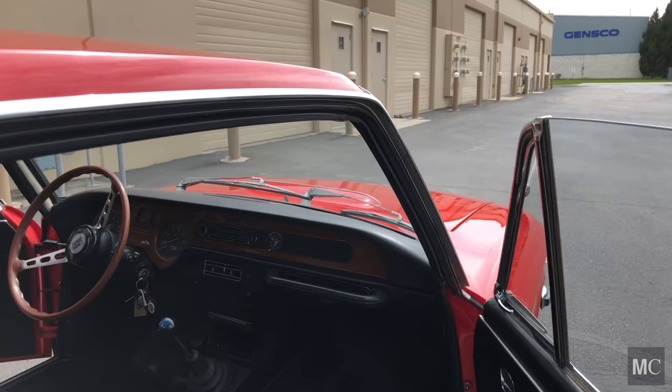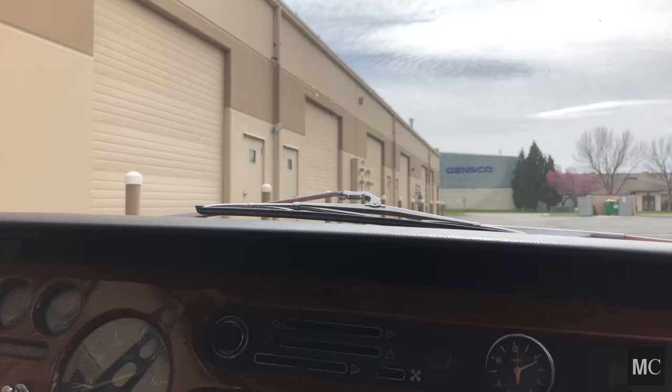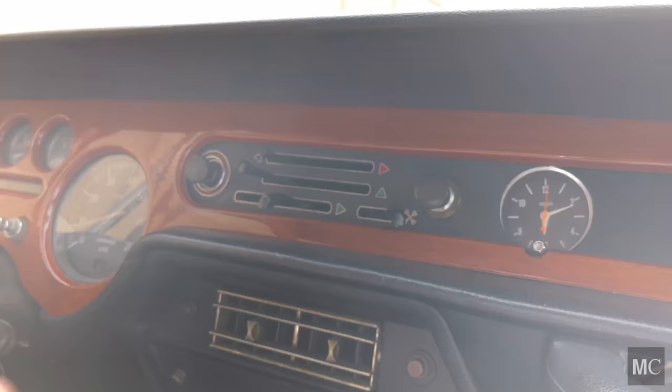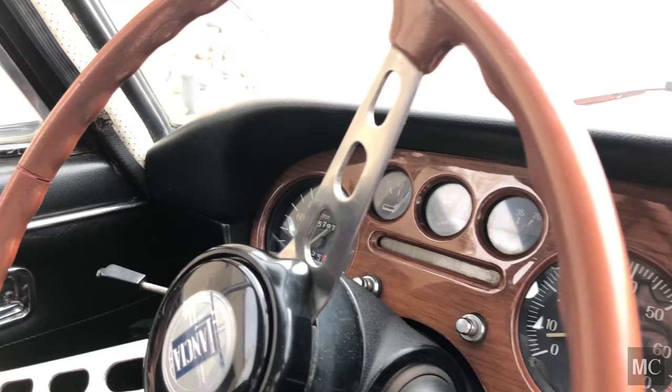Watch your seatbelt there when you shut the door. Really nice, simple in here. I'll show you that the fan works. Your dash is in really good shape. This is one of the nicest dashes I've ever seen on a Fulvia.